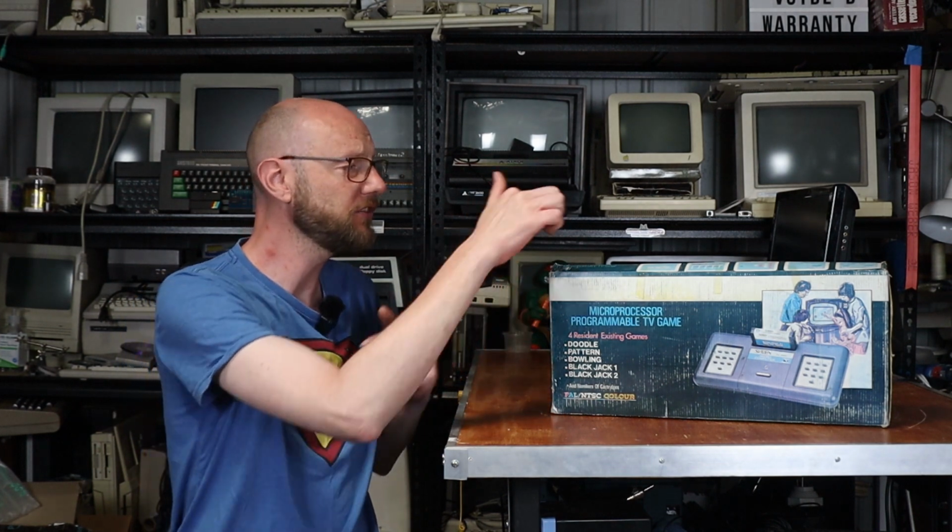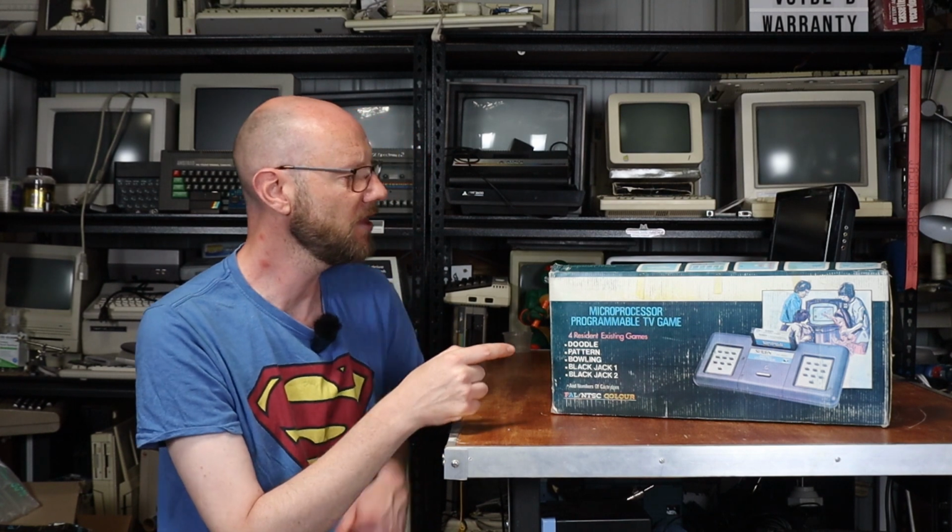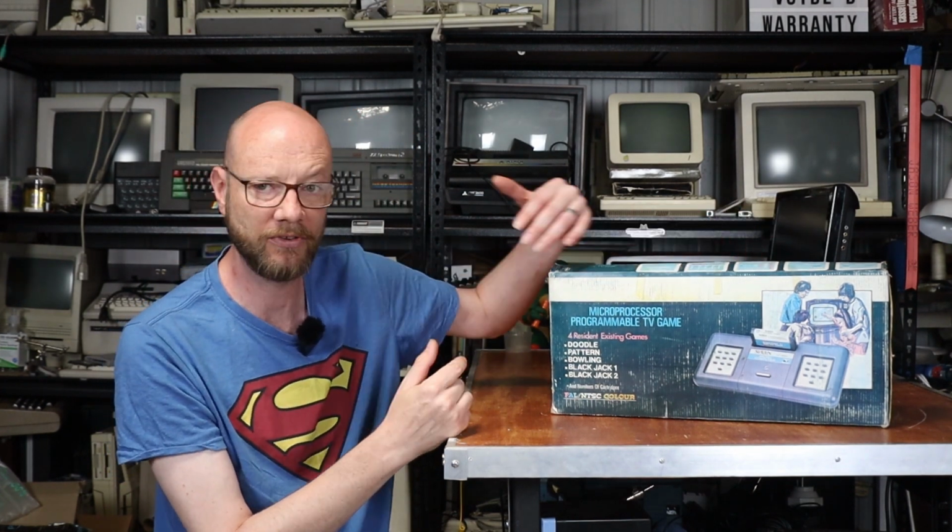Now, from what I can tell, at least kind of poking in the top, I don't think this thing has ever been used. The tape is broken at the top, so it's obviously been opened at some point, but things look mysteriously in very good condition inside. So what I want to do in this video is essentially unbox it, check it out. We might crack it open and see what actually makes it tick inside.